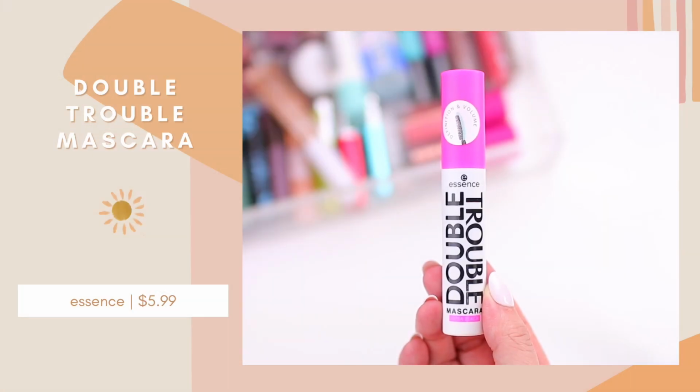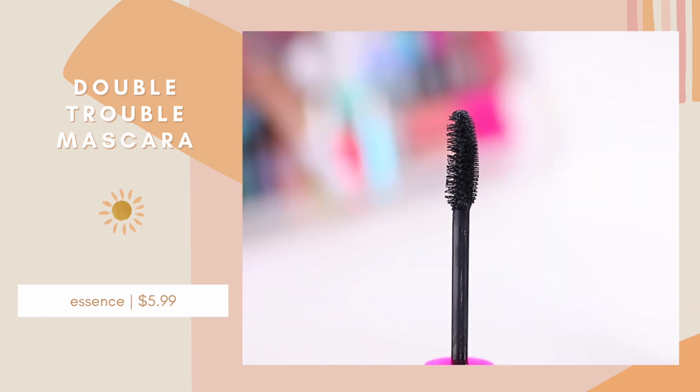Essence released a new mascara called the Double Trouble Mascara. So this comes with a dual-sided brush. One side is supposed to add volume and then the other side is supposed to define the lashes. I tried this in both ways. I went in with the side that defines first and then the side that adds volume, and then I did the opposite. And really no matter what I did, it just didn't do anything for my lashes.